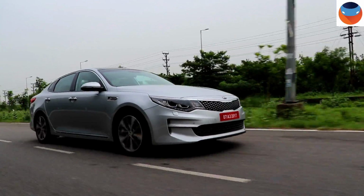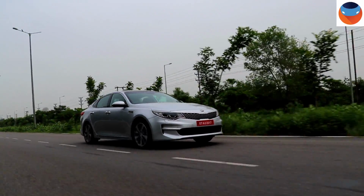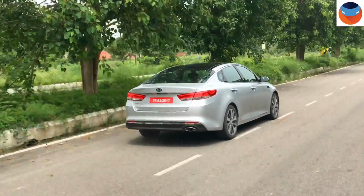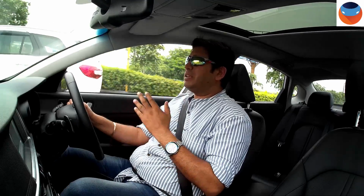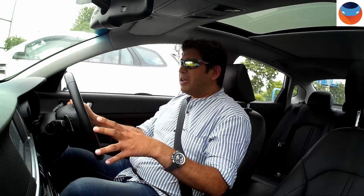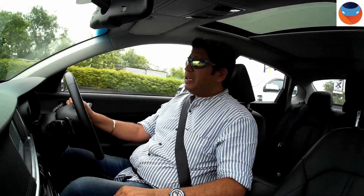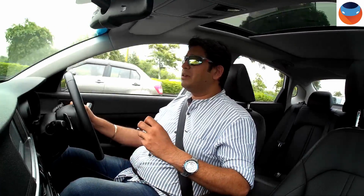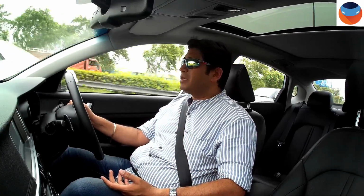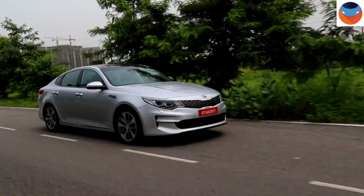On the good part, if you're heading back home after a long day at work and you want something that is effortless to drive, very comfortable, relaxing, the Optima actually scores high marks. The steering is light, the gearbox and engine work in good tandem for a relaxing drive. The NVH levels are excellent. So overall, in terms of comfort levels, in terms of pampering the customers, be it being chauffeur driven at the back or driving over here, I think the Optima does the job very well.